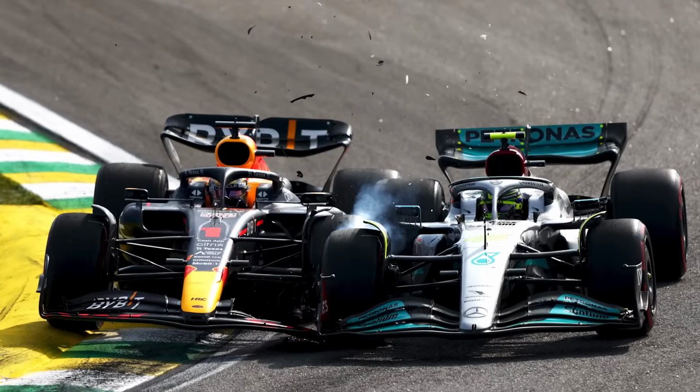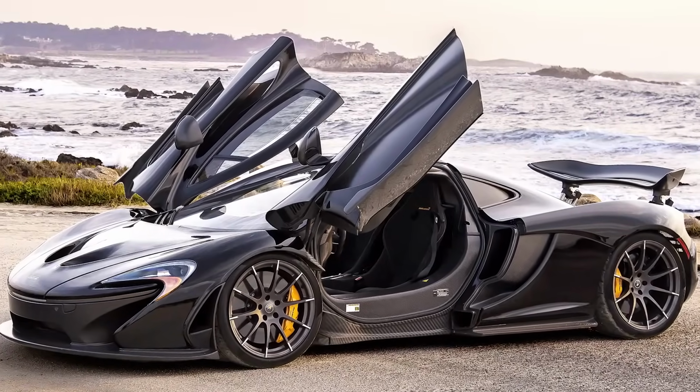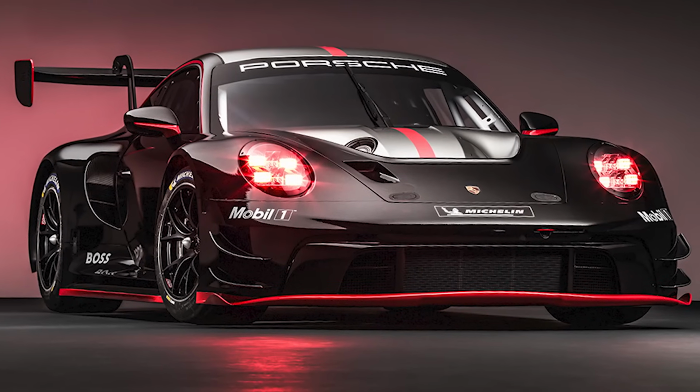The first production road car to feature a DRS system was the McLaren P1 Coupe, which was produced in a limited run of 375 vehicles, and then later the Porsche 911 GT3 RS, which was revealed in 2022.